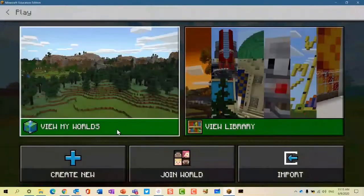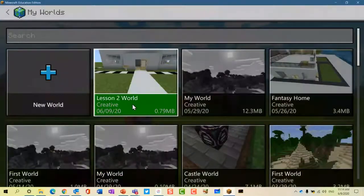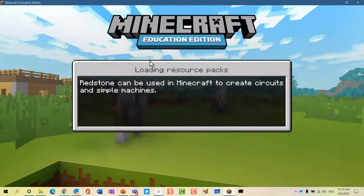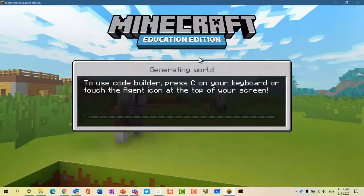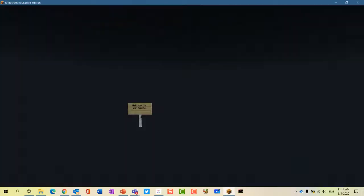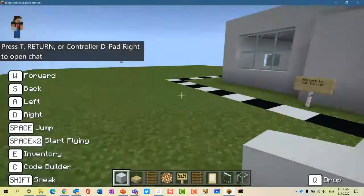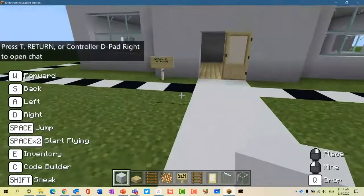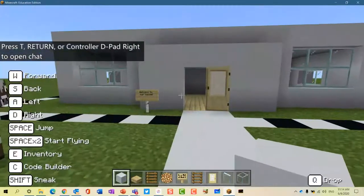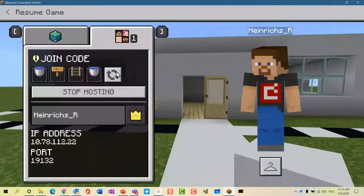So I got to get into Minecraft too, don't I? Mm-hmm. How does this work? All right, so my world is just loading up here. And oh, here we go. There we go. Oh, it's good to have the ground. All right, and then I'm going to, Miss Whiffen, I'm going to have you join.